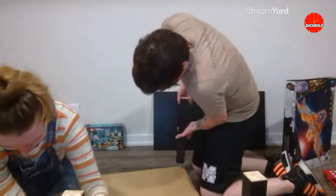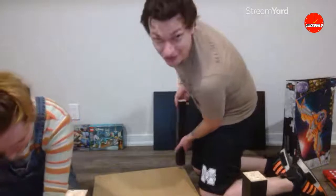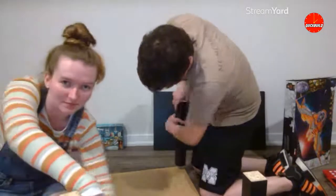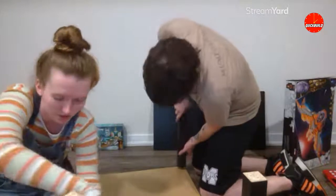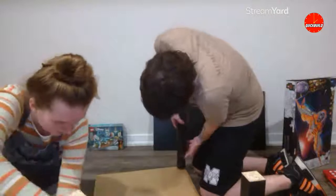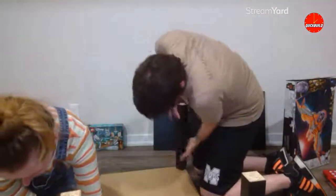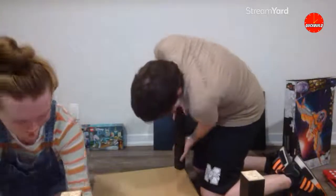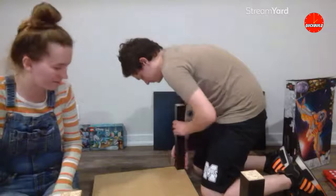So once this is built, then we can build a Lego like normal. But this is too funny not to build an IKEA table first. We got it really tight. I don't know how tight you make these.